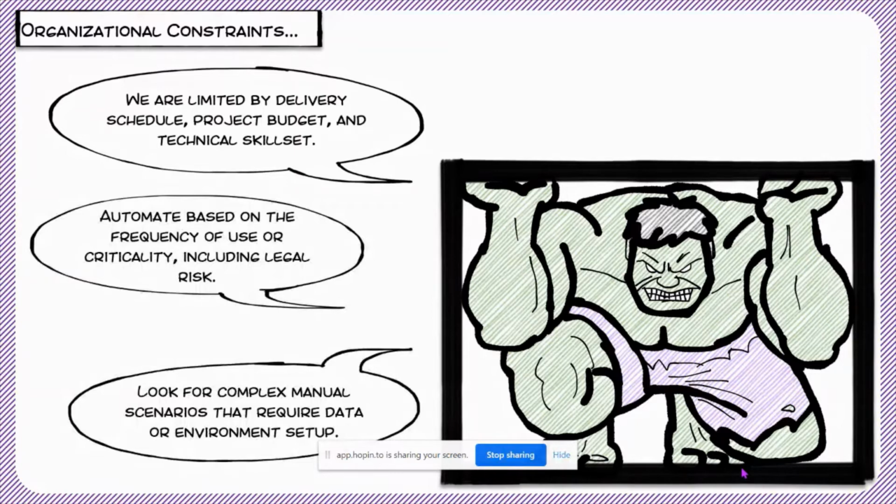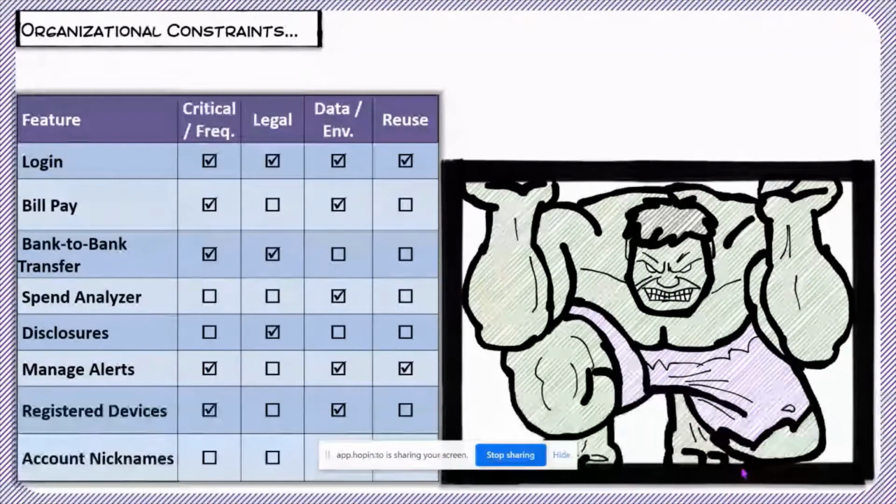I have an example here. In this case, I replaced numbers with simple checkboxes just for simplification. On the leftmost column, we have a number of features that could be implemented for an application. In this case, this would be for an online banking platform. And then for each of the columns to the right of that, we are identifying areas of our own concern. Now, this is just a simplified list.